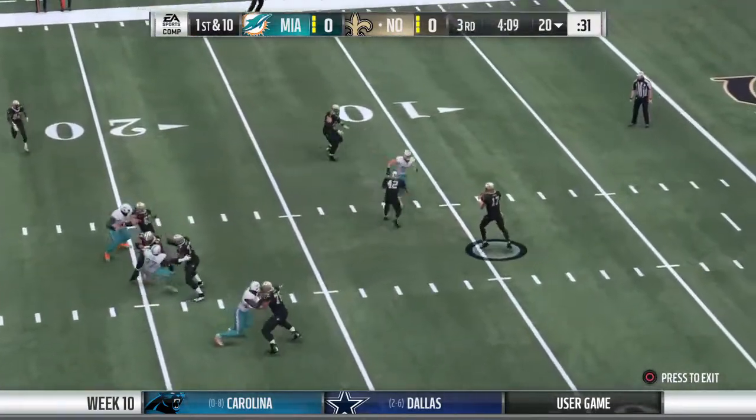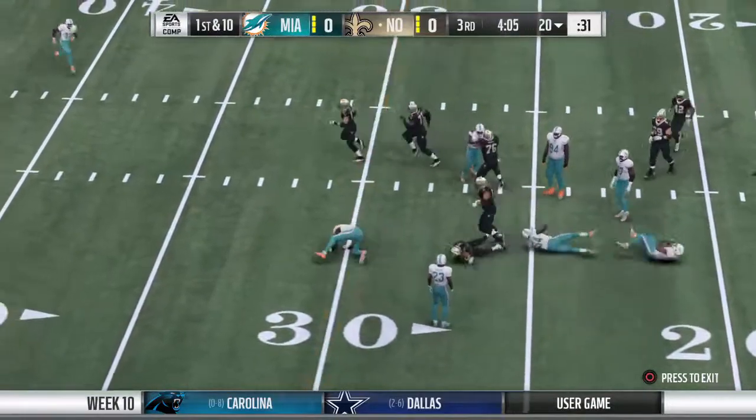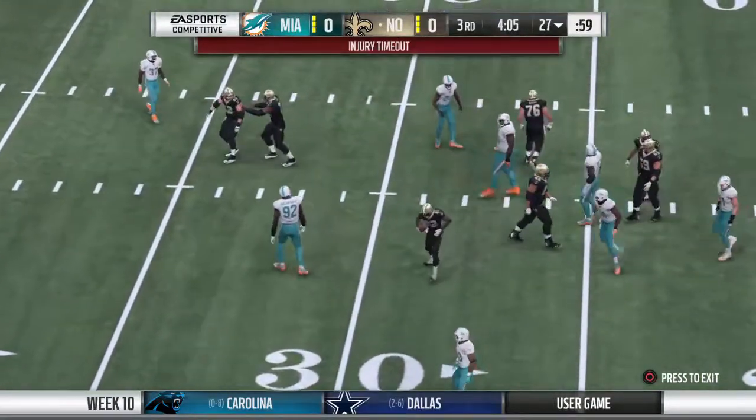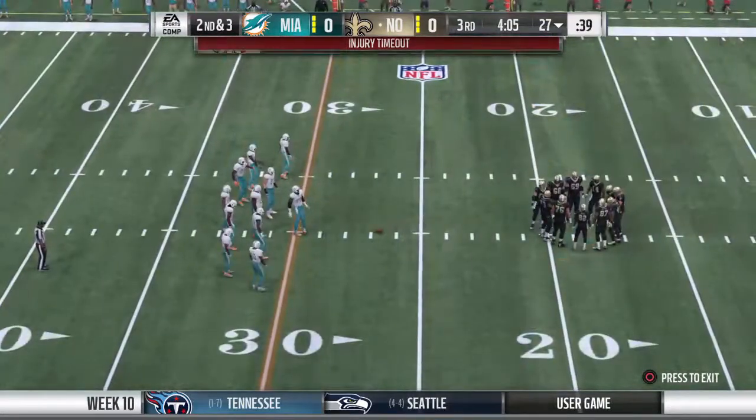They go play action here on 1st down. Firing quickly here, and that's complete. And they'll bring him down at the 27-yard line.